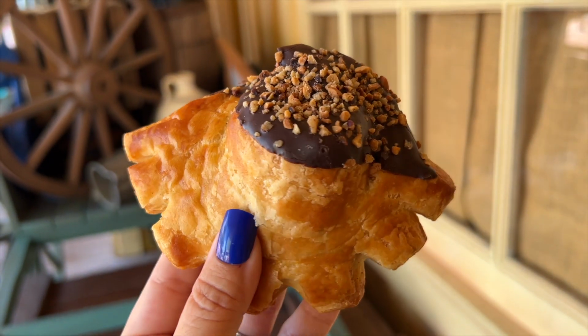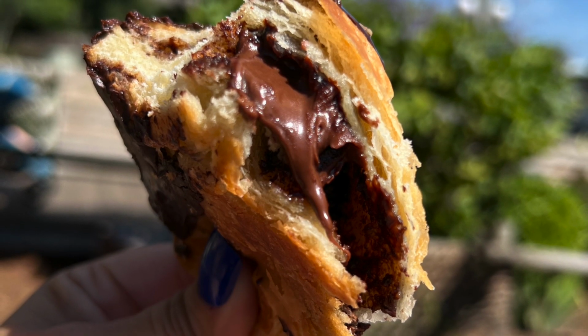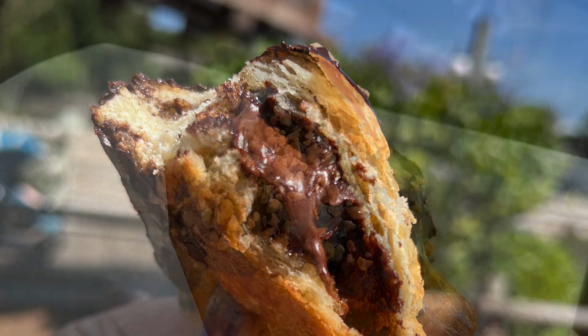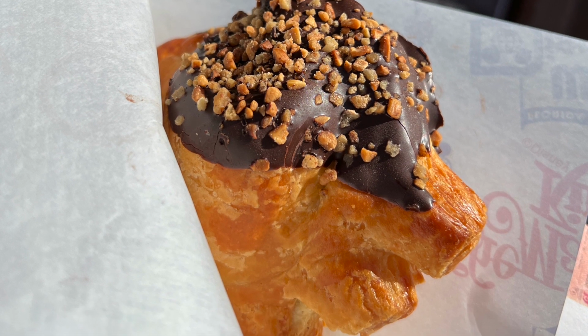It's flaky, it's sweet, it's basically the best pain au chocolat you've ever had in your life. And surprise, it's also filled with more chocolate on the inside of its fluffy self. Here's to hoping this one sticks around for a good long while because my heart gets a flutter just thinking about him. I can't wait to get back to Magic Kingdom.